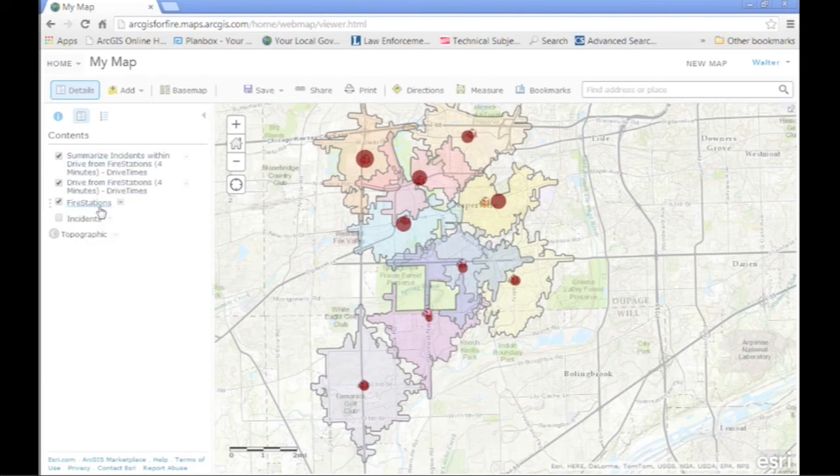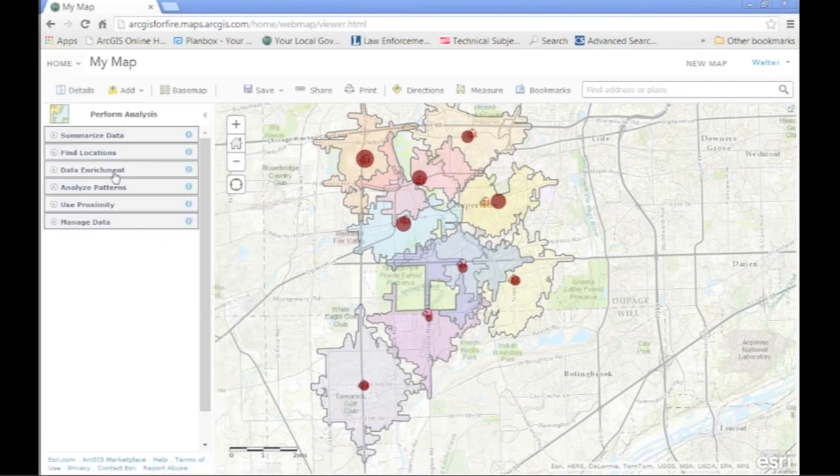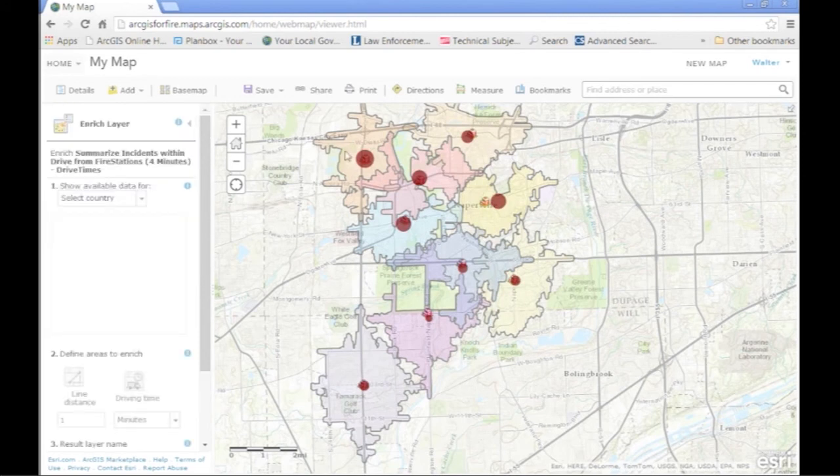So to do that, we're going to go to the latest file that we've derived from our CSV file originally, which is the summarized incidents, and we're going to go back to our perform analysis. But this time, we're going to use data enrichment. I'm going to enrich the layer, that is the drive time layer, the summary layer, with data that's from, in this case, a country. We're going to scroll down the list of all the different nations that have data that we could use and select the United States.